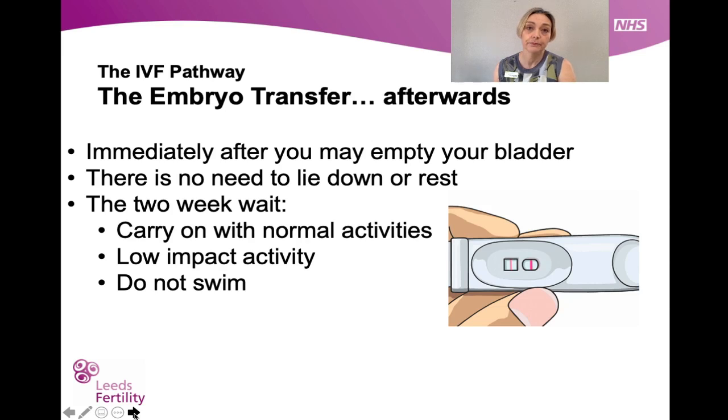We recommend a urine pregnancy test with the first urine passed on the morning of the 18th day after your egg collection. After the transfer, you'll be asked where you would like your test to be done. You may wish to do this test in the privacy of your own home. You can opt to have the test done at Leeds Fertility, in which case you should book an appointment and bring a urine specimen with you.